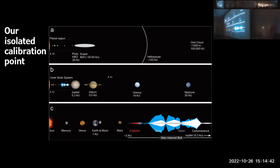What I want to point out, unfortunately, your lasers died, Adam, but here we are. The Moon is not that close. This is not to scale. This is showing you the main asteroid belt, okay?